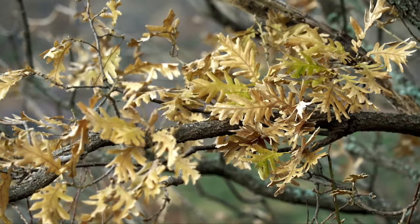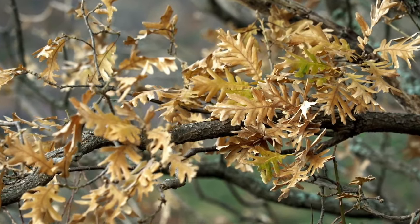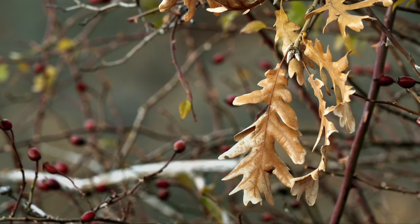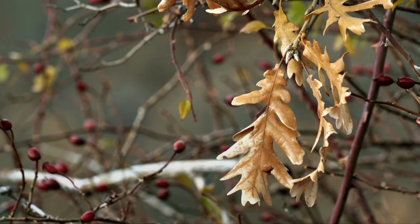Slowly but surely, the green oak leaves begin to change color. Autumn is here.